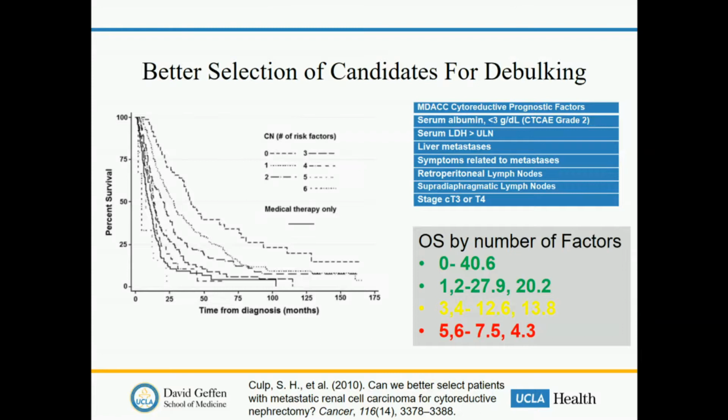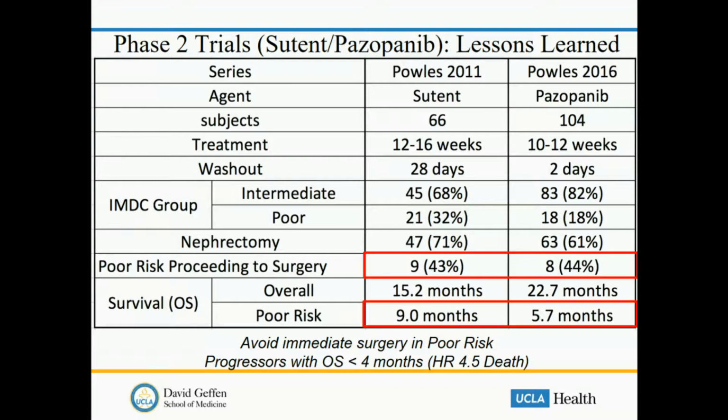There are two phase two trials that I thought were really exciting in the past couple of years by Tom Powles in England, where they used Sutent or pazopanib in these patients with de novo metastatic disease, seeing if we can give these agents as a litmus test rather than racing off to surgery. These are clear cell RCC patients. They got about 10 to 16 weeks of systemic therapy.